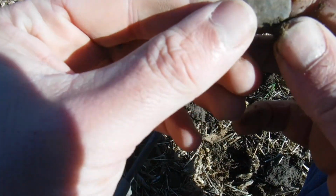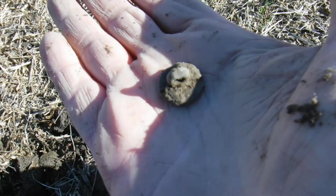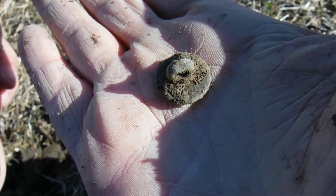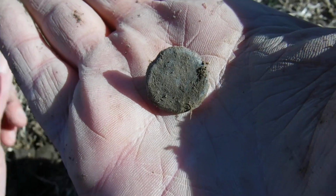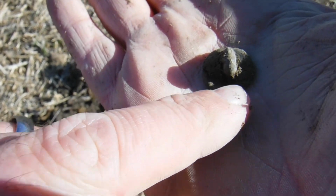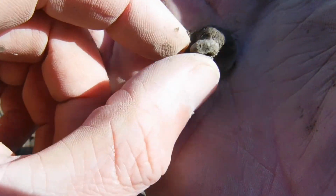Nice pewter button. See the mold seam. Nice thick chain.